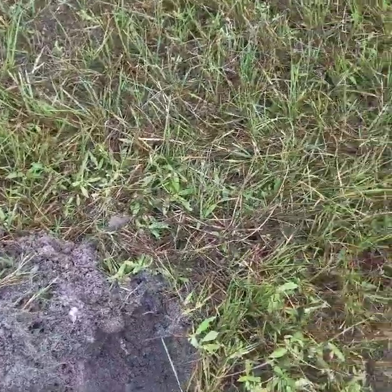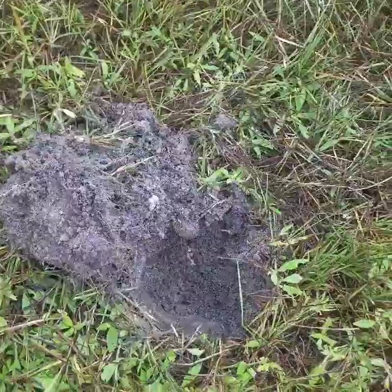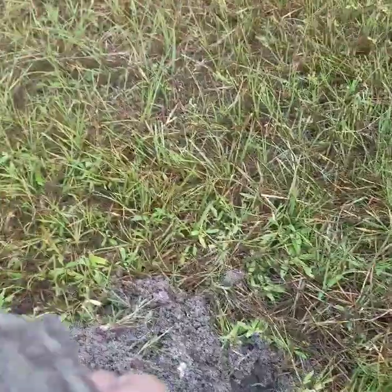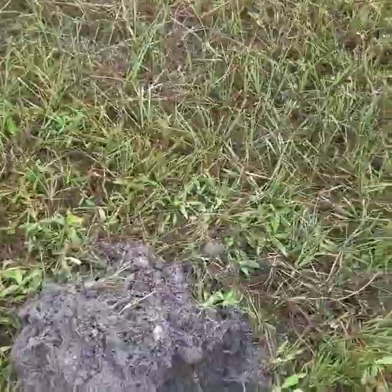Okie dokie, we're still dodging raindrops. Going along here, getting a lot of old-timey pull tabs. Got a signal down here in the 40s, went for it. Pulled up this little chunk of metal. Says right on it, dispose of properly. Apparently this is properly. Alright, on we go.